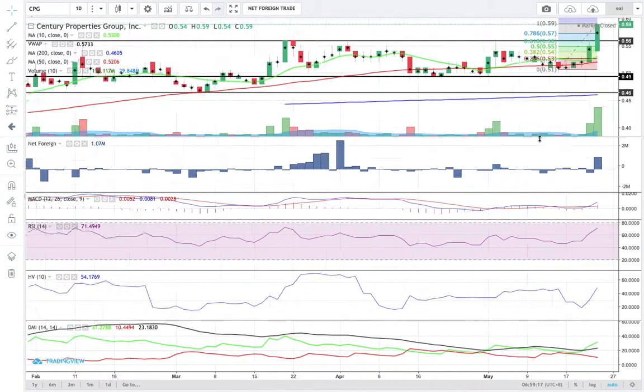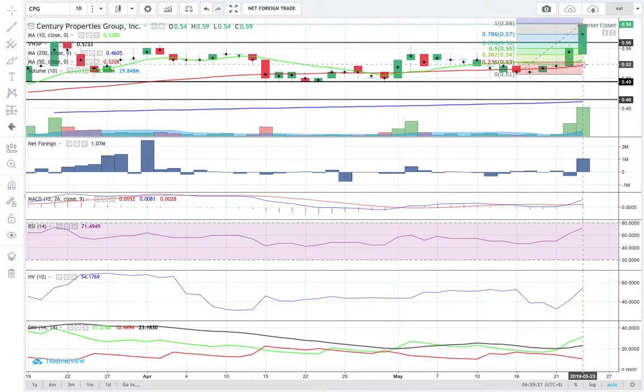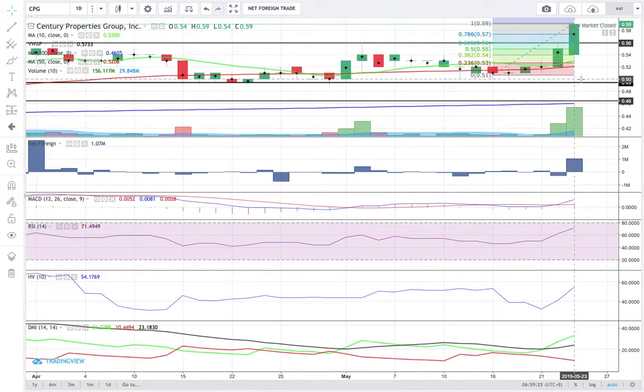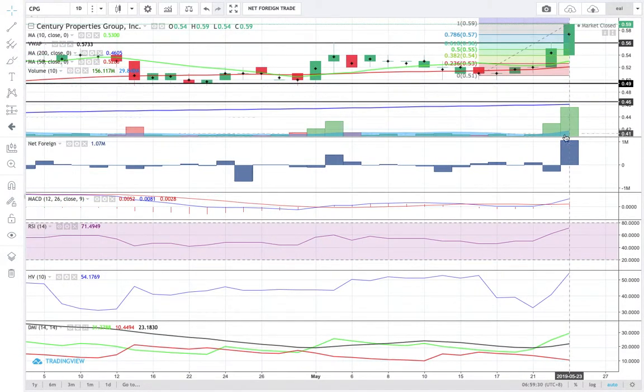CPG closed today at 0.59, a green candlestick. Yes, it closed above the VWAP at 0.57. It's above the 10 SMA, and I am already seeing a perfect bullish alignment among its three SMAs. We get a green bullish volume bar. MACD is above the signal line.